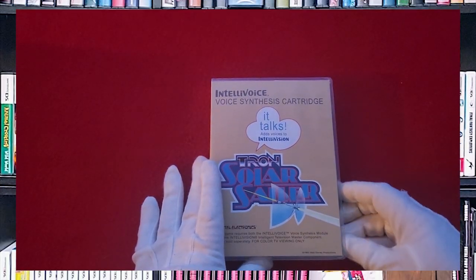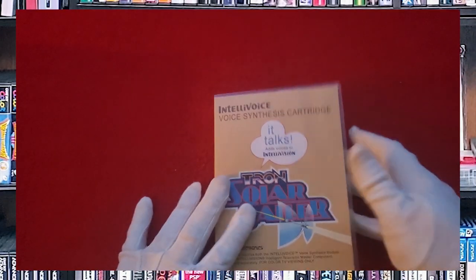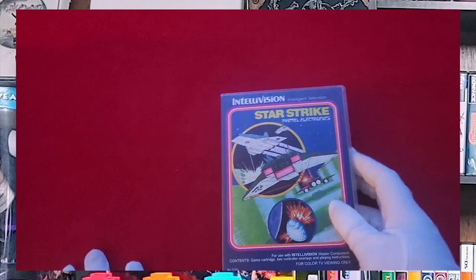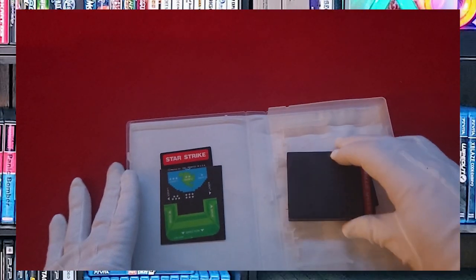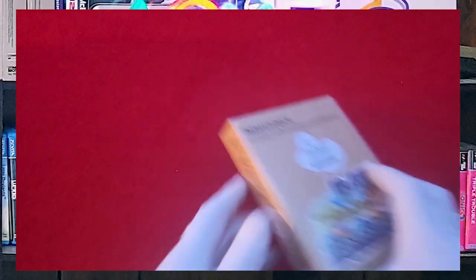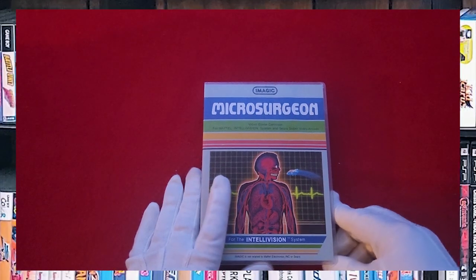All right. Here is Tron Solar Sailor. It's another gold label cart. Yeah, see, it talks. So probably, I think all of them have the gold label. We have Star Strike. Again, I've got some inserts. The cartridge. And B-17 Bomber. It's another gold label cart because it uses voice. I really like how they stuck with that, where it was just like the games that use the Intellivision voice had a theme on like their labels and stuff.